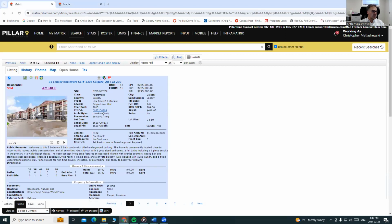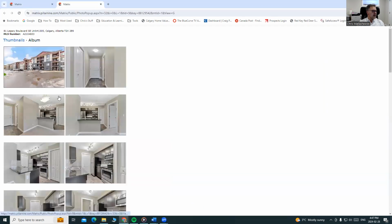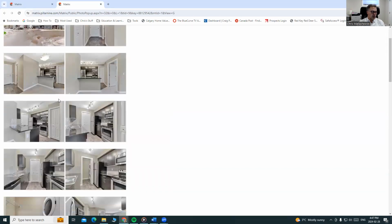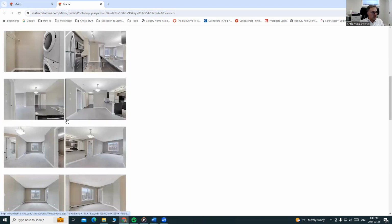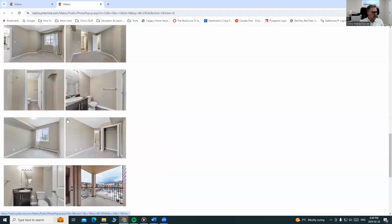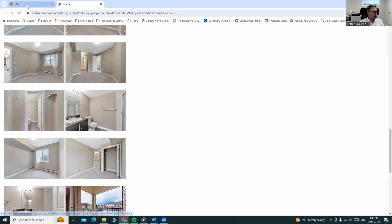Next one out in deep southeast there in Legacy. 2 bedroom, 2 bathroom, underground parking, sold for $300,000. You can see here it's a 2015 build, modern, recent, not by today's standards in terms of the lighting and the cabinetry and the flooring, but overall very clean, fairly modern so to speak. And it looks like the property was well cared for.